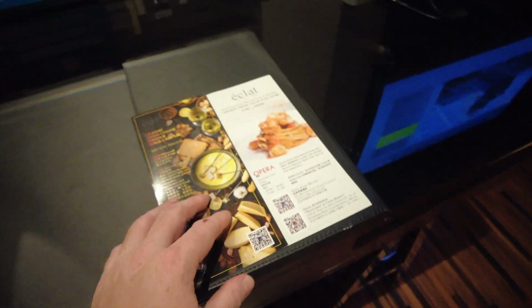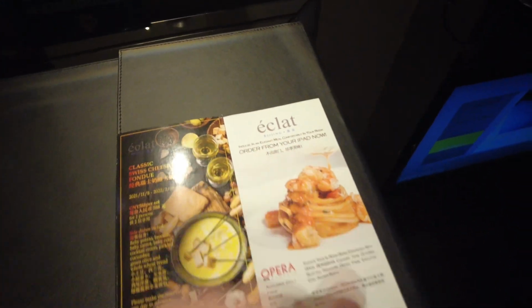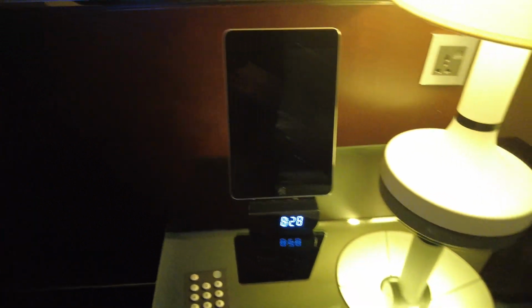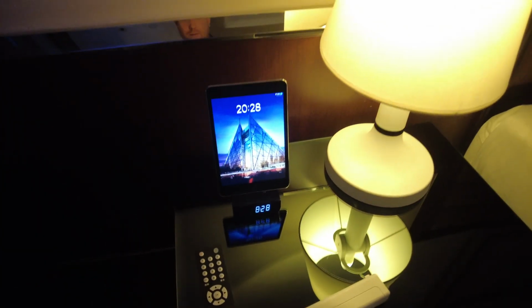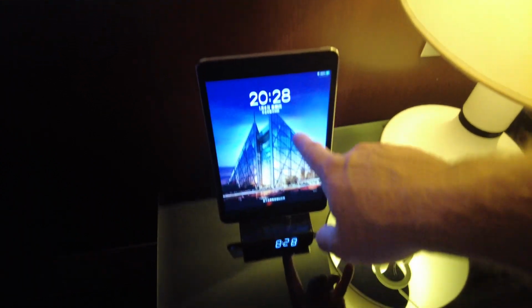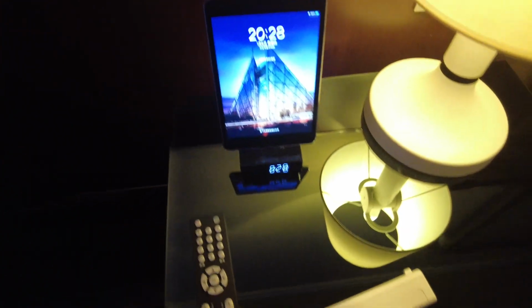Complete desk. It says here, order from your iPad. Okay. Well, that's the iPad there. So this iPad is for room service. Very cool. And you can take it with you, but it doesn't have 4G. It's just Wi-Fi only, but nice consumption iPad.